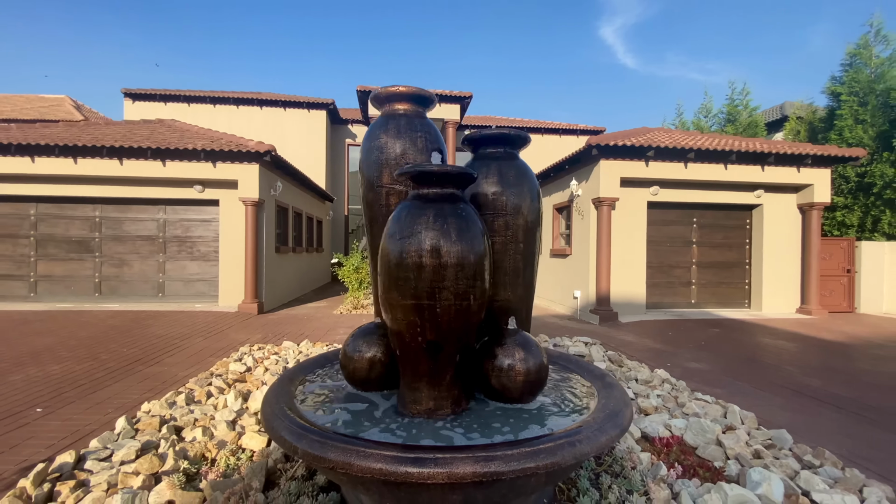As always, we'll make sure to have all the details below this video, so go and have a look. Marussia's details will be there as well. Absolutely, and it is priced to go, so absolutely it's a fantastic price.